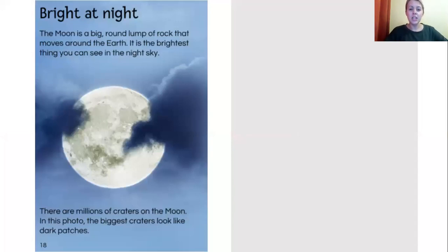Okay, so in each section of our non-fiction book, we have different pages with different information on. And the title of the pages that we're going to be reading today is at the top here, and it's called Bright at Night. The moon is a big round lump of rock that moves around the Earth. It is the brightest thing you can see in the night sky. There are millions of craters on the moon. In this photo, the biggest craters look like dark patches.